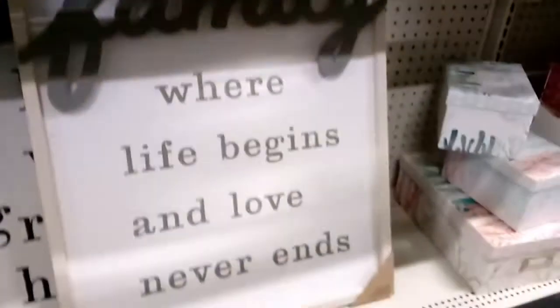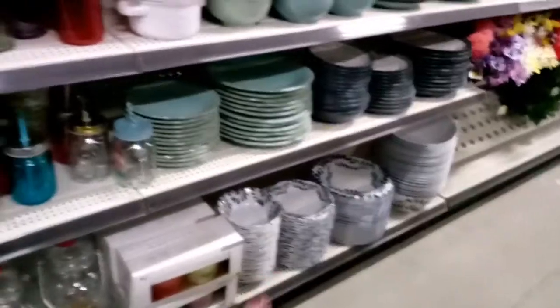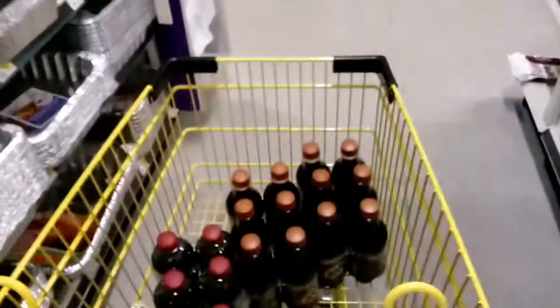They have a lot of cute stuff. This one's cool. It's like a bamboo. Look at those plates, they're pretty. Okay, got this pot, got some junk.